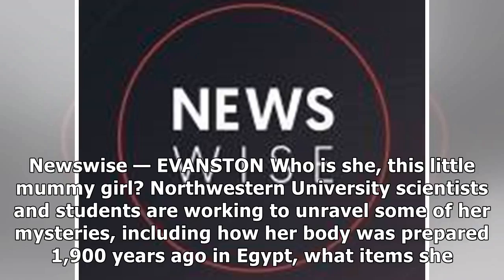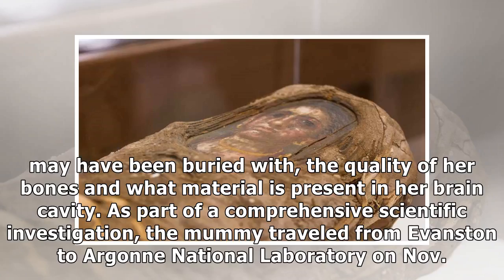Newswise, Evanston. Who is she, this little mummy girl? Northwestern University scientists and students are working to unravel some of her mysteries, including how her body was prepared 1,900 years ago in Egypt, what items she may have been buried with, the quality of her bones, and what material is present in her brain cavity.